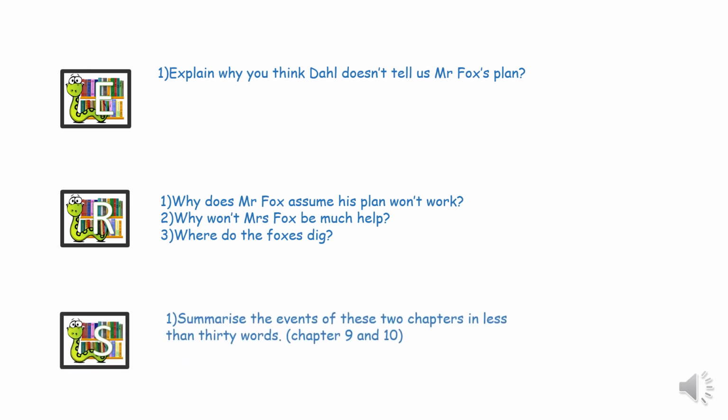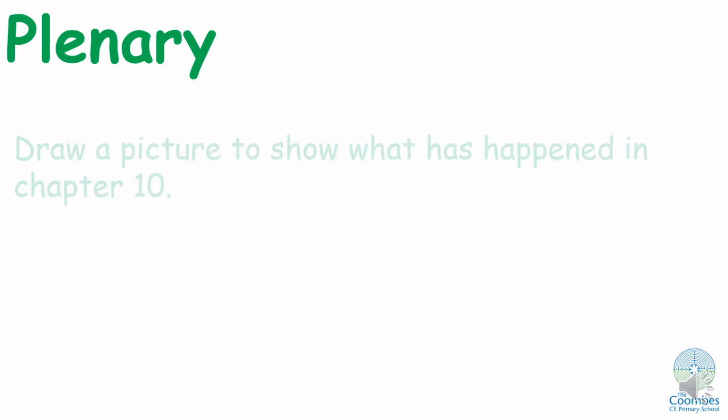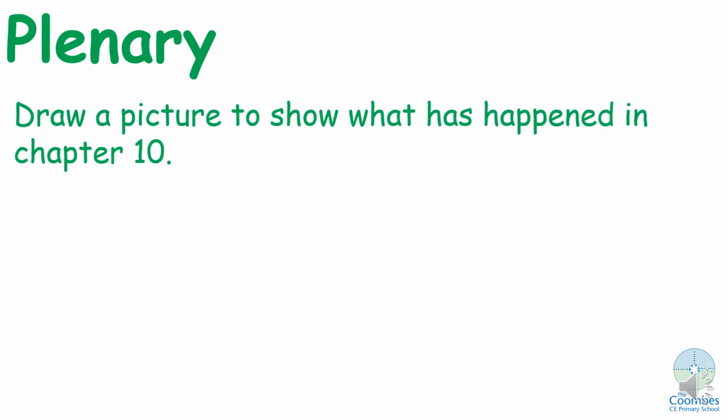S for summarise. Summarise the events of these 2 chapters in less than 30 words. So this is chapter 9 and 10. We read chapter 9 yesterday and chapter 10 today. See if you can summarise the events in less than 30 words. And today's plenary. Can you draw a picture to show what happened in chapter 10?